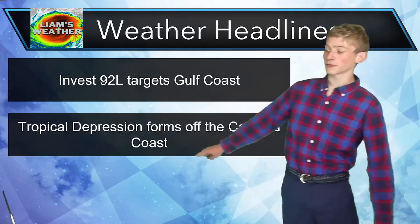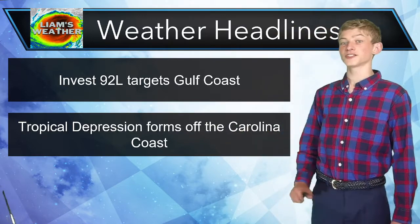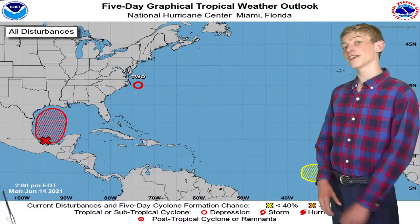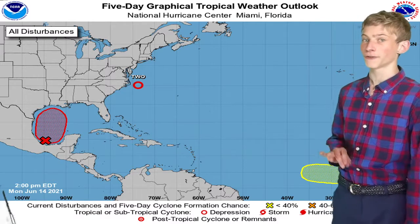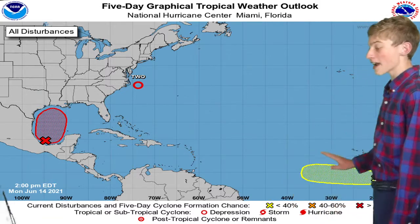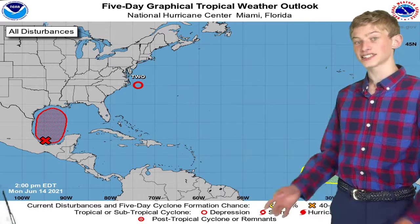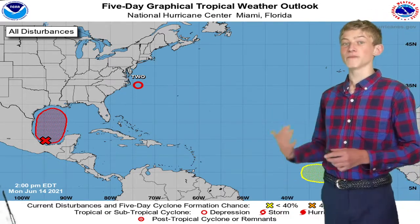We also have tropical depression number 2, which is now formed just off of the eastern coast. And as you can see, the tropics are definitely starting to fire up. So here are our 3 different areas that we're watching for possible development. Our first one here is now just off of the western coast of Africa, and as you can see, because it is in that area of yellow, it only has about a 40% chance of development, or even less than that. So it really isn't our main topic.